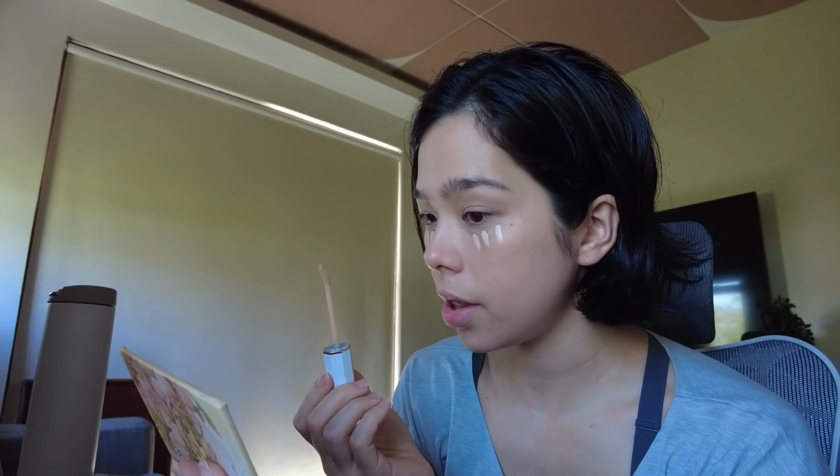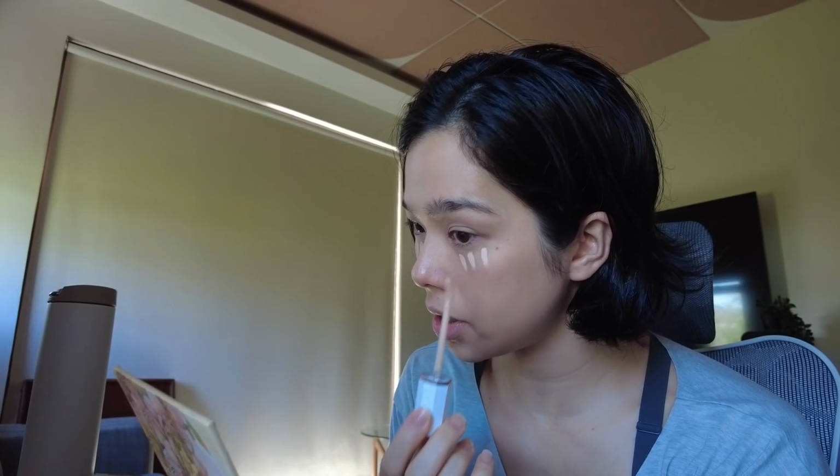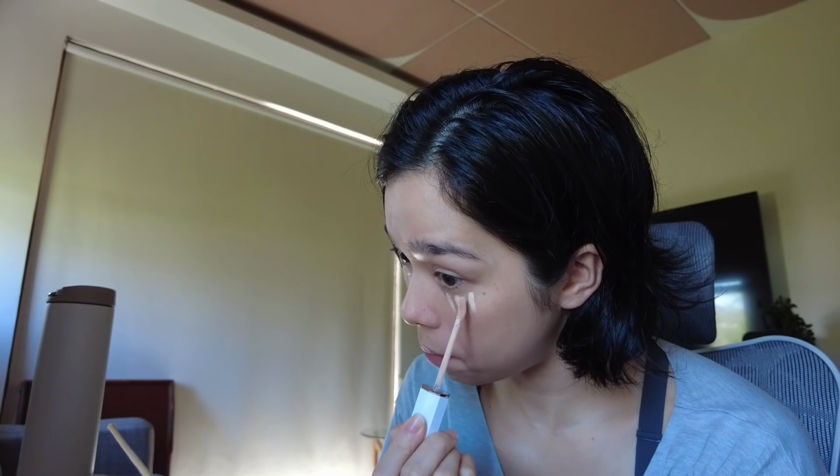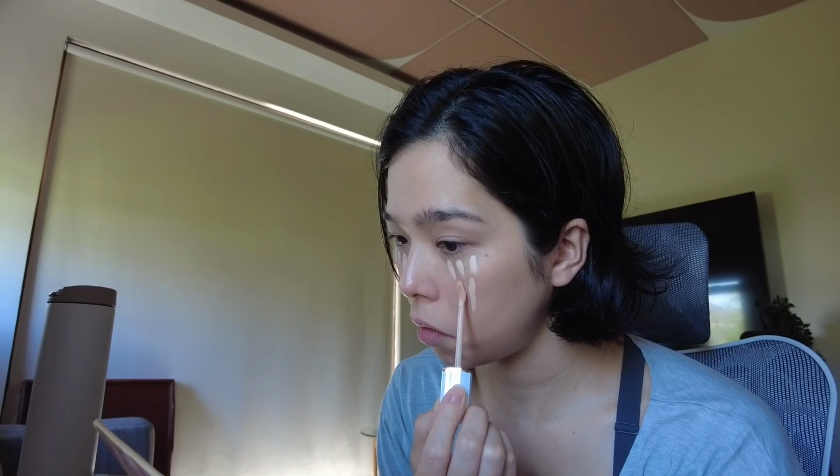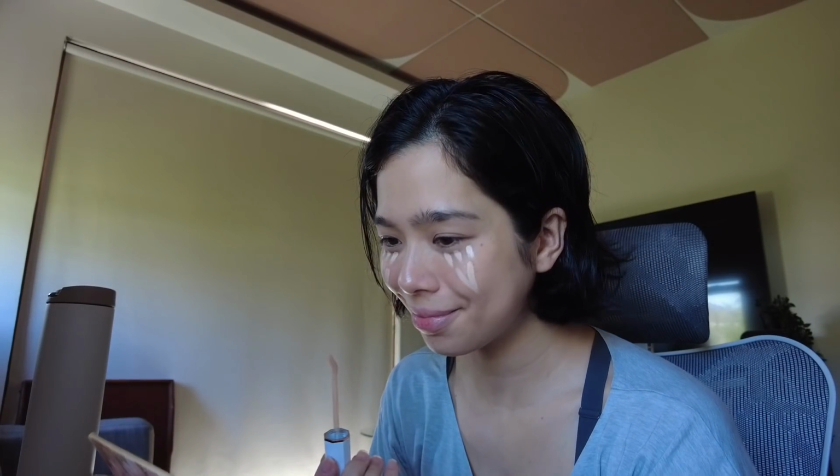Ooh. Okay, the applicator is very nice. It's angled. Ang dami niyang na-pick up. I'm just lightly dabbing over it. This is a technique that I learned. It's to kind of make yourself look like a clown. This for the thumbnail. I don't know what I'm doing.